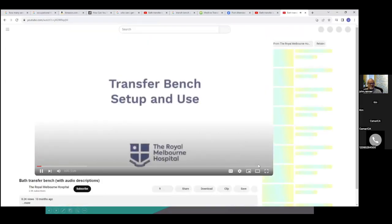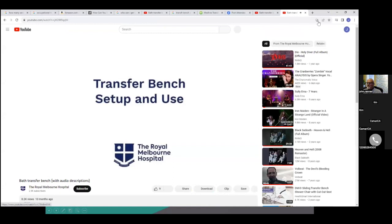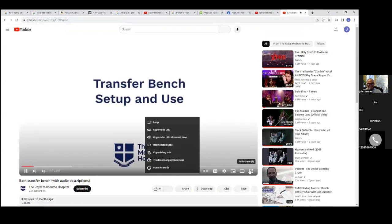Bath transfer bench, set up anew. The Royal Melbourne Hospital. Adrienne demonstrates the transfer bench over a standard sized bath in a bathroom.